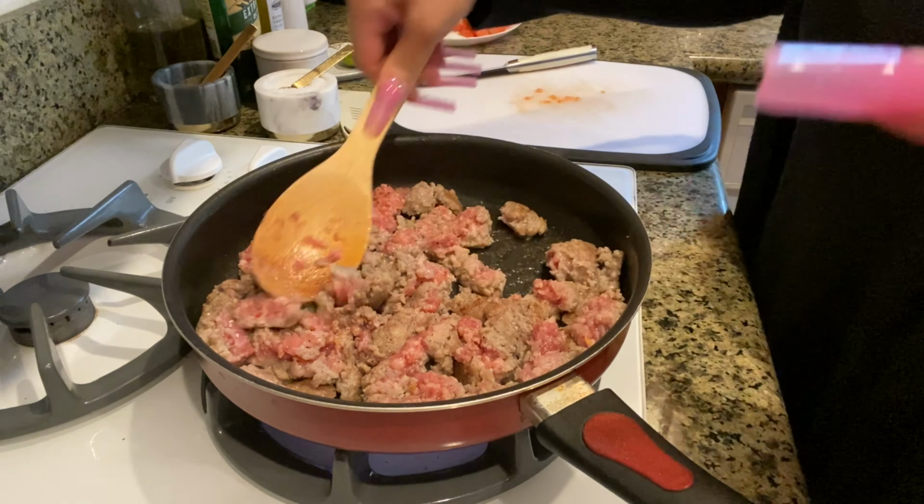keto tortillas. These are the keto tortillas that we like to use, and they are so yummy. They have spinach flavor, they have wheat, and they're only 4 net carbs per tortilla, and I usually only like to get one. So let's get breakfast.